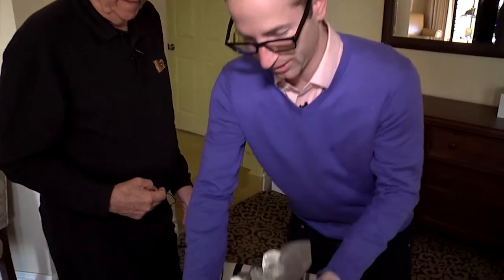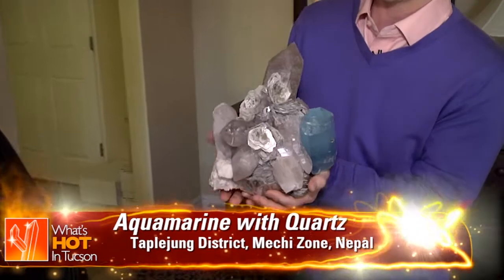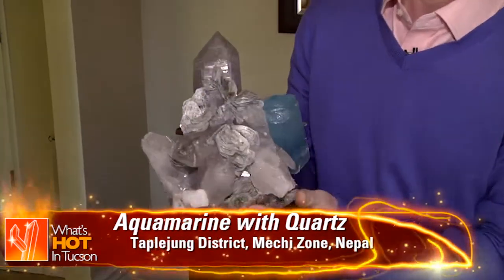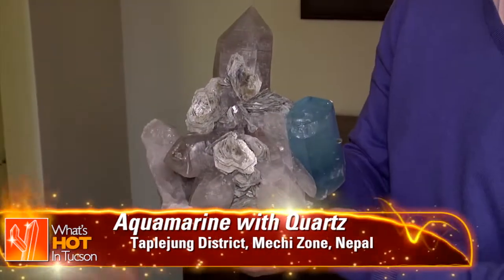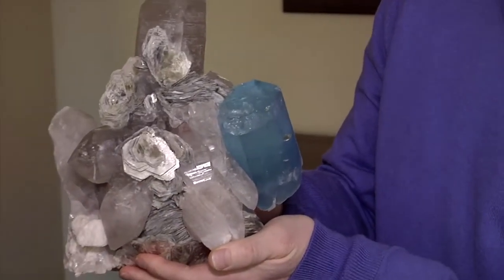Great. That's an old timer. That is. You've got something recent and from an odd locality. This came out of Nepal this summer. It's an unbelievable aquamarine. Nepal? Yes, with quartz and unbelievable mica as well. That's amazing. Beautiful trio of minerals, nicely clustered. The color of the aqua is tremendous.